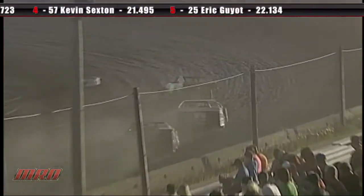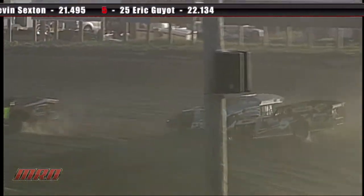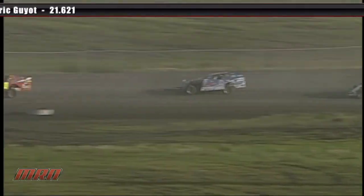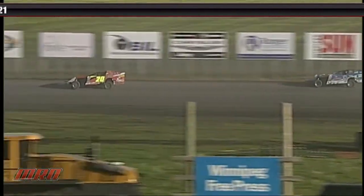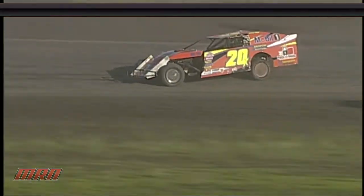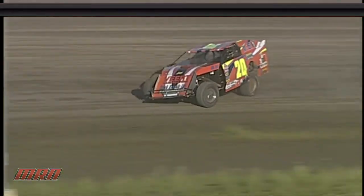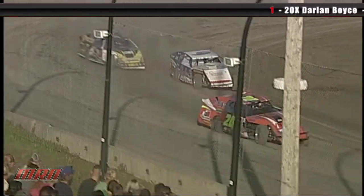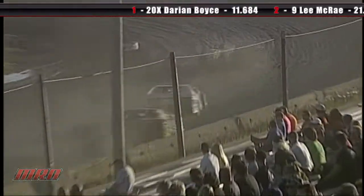The 20X car, he's still got the lead. We've got 3 laps to go. And McRae and Greer hot on his heels as they go around turn 2. In 4th spot, it's Kevin Sexton. Gio now in 5th, Peters 6th. And at the back end, it's the 4N of Nolan Olmstead. 2 laps to go in this race.